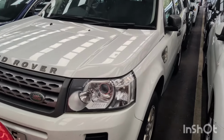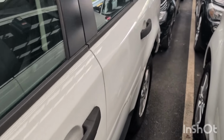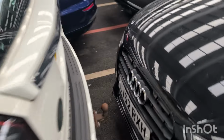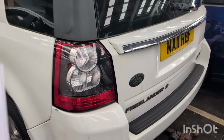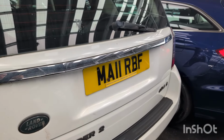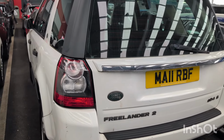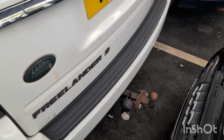These weren't a bad car, the old Freelanders. This particular one, the tow bar's already caught me out. It's come from the finance company, and it's looking a bit worse for wear. Quite a bit of damage on it. It is under report, it's in cap below 1650. It's an ED4 engine, so it is a more fuel efficient, slightly better on tax version. We'll see how it runs, but like I say, with these finance ones, we're always here for a reason. We'll soon find out.